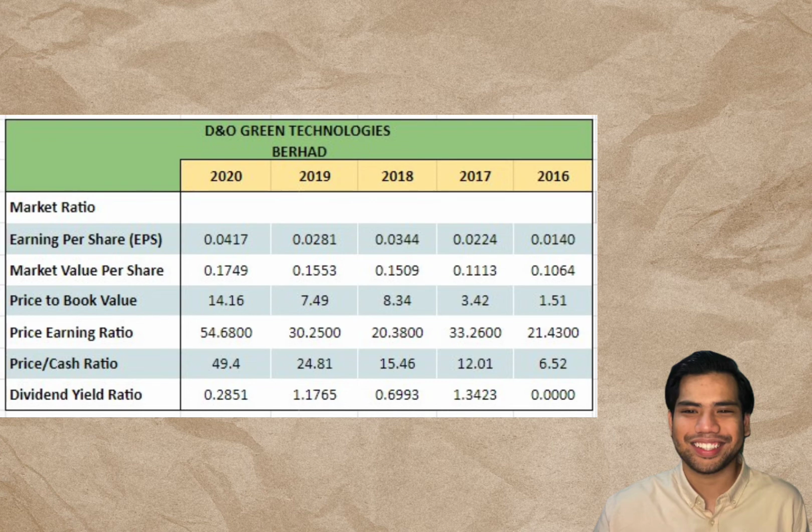The price to book value for the company slightly increased from 2016 until 2020, from 1.5 times to 14.16 times. The price earning ratio is to indicate the expectation of the market and see whether the company stock is profitable in future. As shown in the table, 2020 is the highest ratio among the other years.